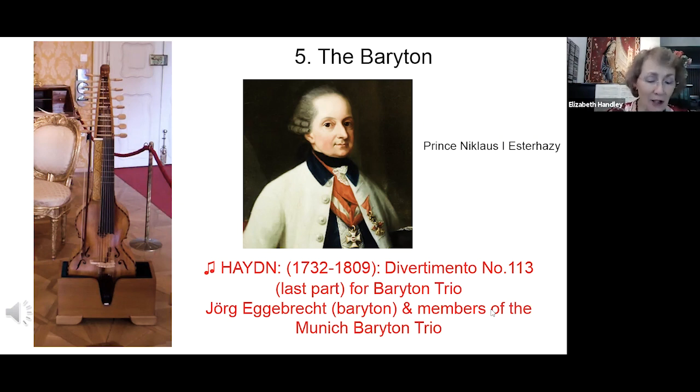This instrument didn't last long after Haydn left the scene, but now this rather unwieldy instrument has been brought back to life by early music enthusiasts and specialists. And Haydn's compositions can now be heard in their original form. So let's listen to that.